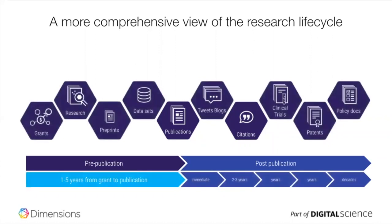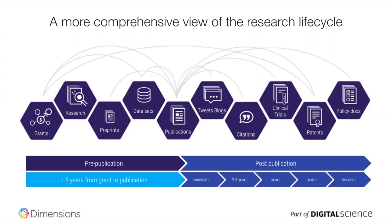Dimensions indexes and interconnects global grants data, millions of preprints, data sets, publications, online mentions, and academic citations, all global patent data, clinical trials, and 750,000 policy documents. All in all, there are 270 million documents, 85% of which are indexed in full text, citing each other nearly 5 billion times. Institutions can now anticipate new research trends by analyzing what research is currently being conducted years or even decades ahead of publication, as well as downstream reuse in policy, patent literature, and clinical trials.